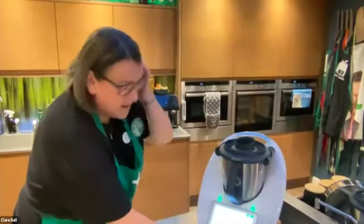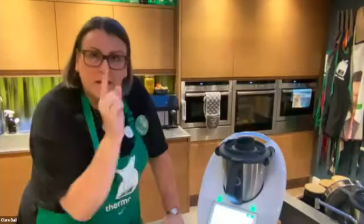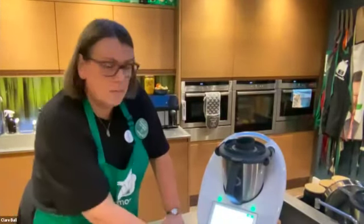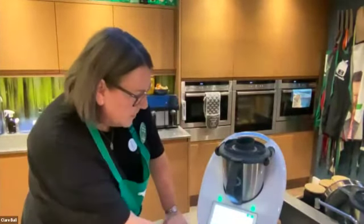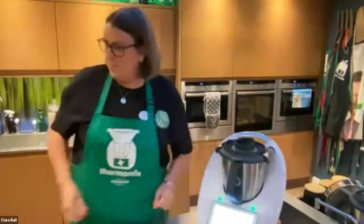15 seconds. Now, you can't see the screen here, but what this has done, on the speed dial, where normally you would see the blade symbol, it's automatically changed to the reverse blade because it doesn't want to mince that meat anymore. It just wants to bind everything together. So for 15 seconds, on speed seven, on reverse blade, it's just going to mix it all together.